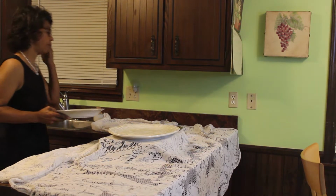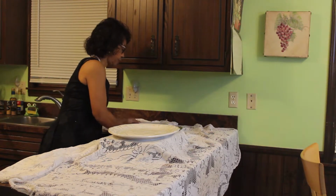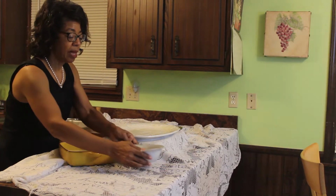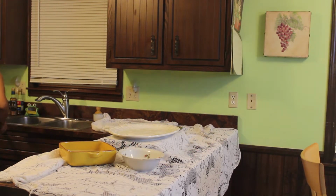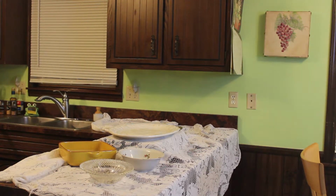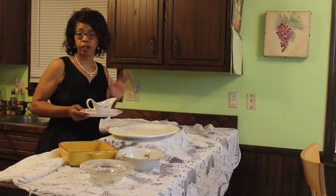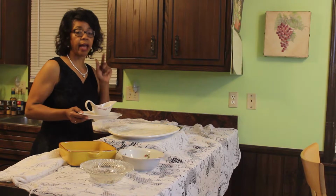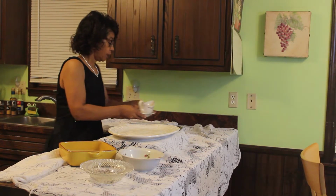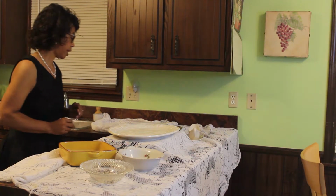And maybe we've got another meat, maybe ham or roast beef, and I'll put that over here. Macaroni and cheese usually goes in this dish, maybe corn or green beans. Cranberry sauce can go in this one. And of course, you've got to have a gravy bowl, so you've got to have plenty of gravy for that. Turkey and dressing and mashed potatoes. So I'll put this gravy bowl right there.